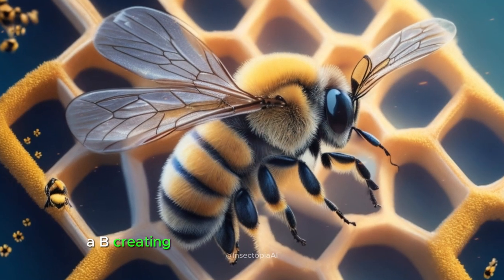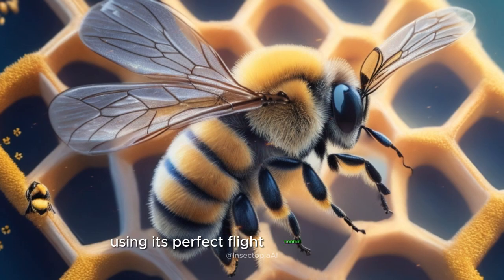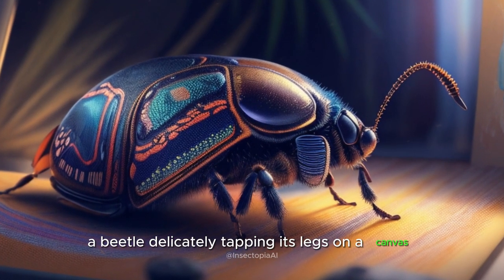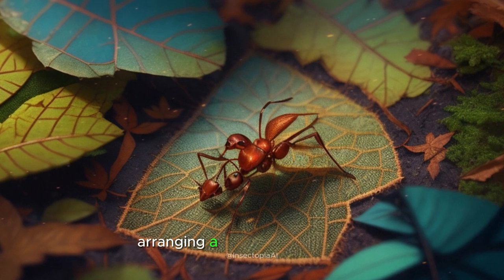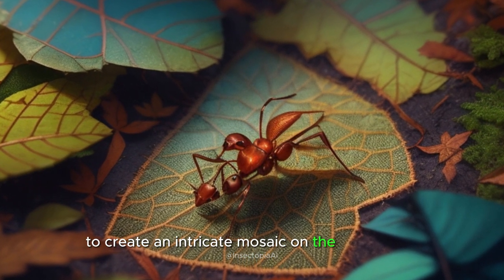A bee creating a symmetrical pattern on a canvas, using its perfect flight control as a brush. A beetle delicately tapping its legs on a canvas, creating a rhythmic pattern that evolves into an artwork. A leaf cutter ant arranging a collage of cut leaves to create an intricate mosaic on the forest floor.